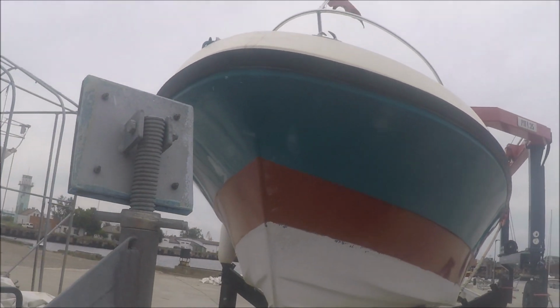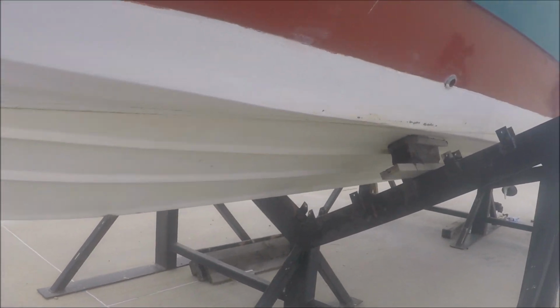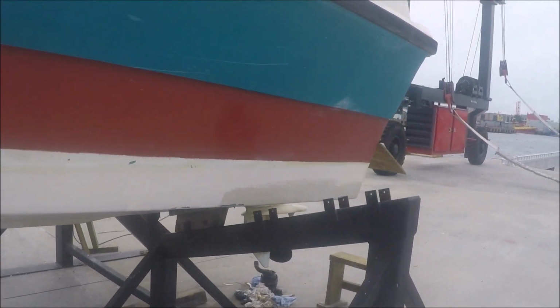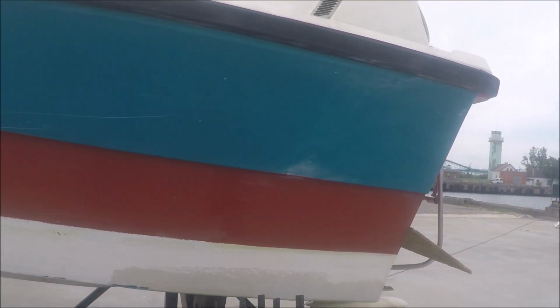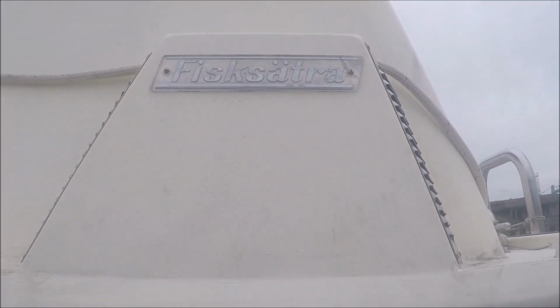This is the Primor 24. There's only one of these ever built. It comes from the, we'll get the name, Fisk Satra builder's yard.